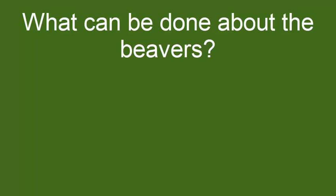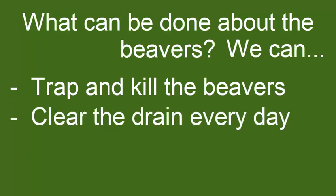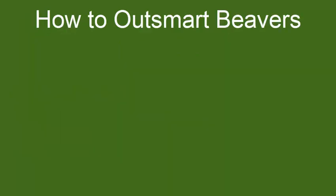Okay, so what can we as a college do about these beavers? We can trap and kill the beavers. We can clear the drain that they're blocking every day. Or we can outsmart the beavers. So how do we outsmart beavers?